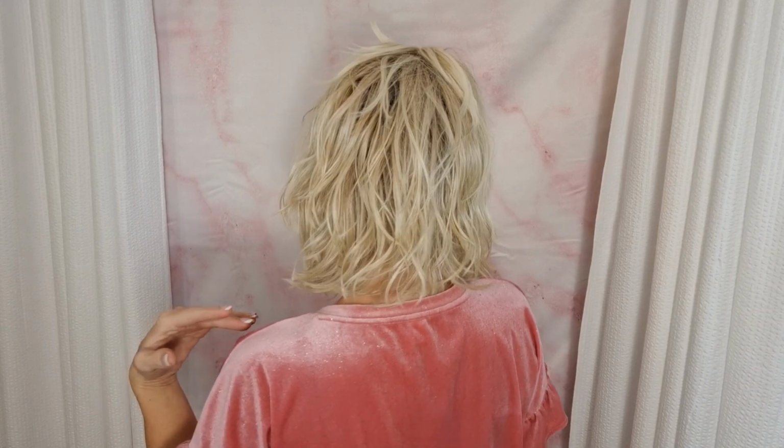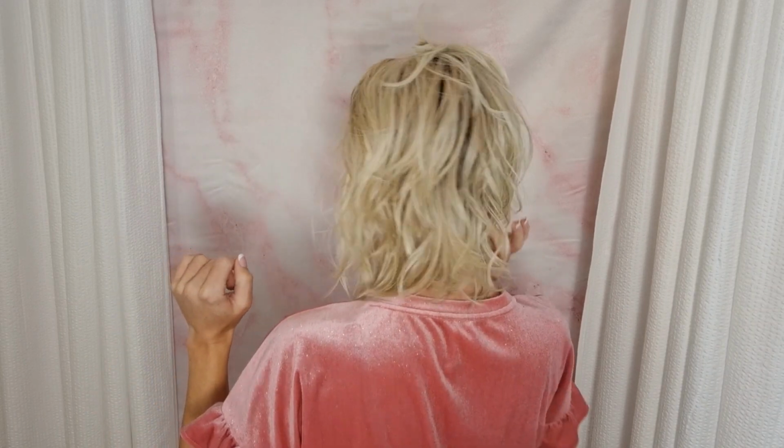So here you see me styling Miss Park Ave. I think she is just going to be a fantastic one, again, to have in your collection. If you're looking for something that's a little bit shorter, I would call this short. It's short for me, a nice throw on and go style. Definitely ain't gonna have to worry about tangling. I don't think it's gonna be rubbing a lot either. Absolutely gorgeous. Lace front, very realistic, very natural. This is a great one.